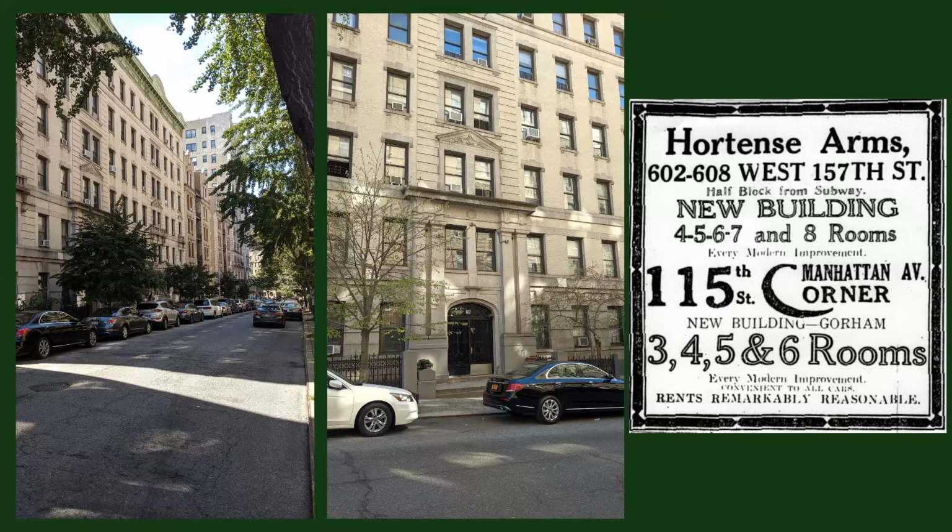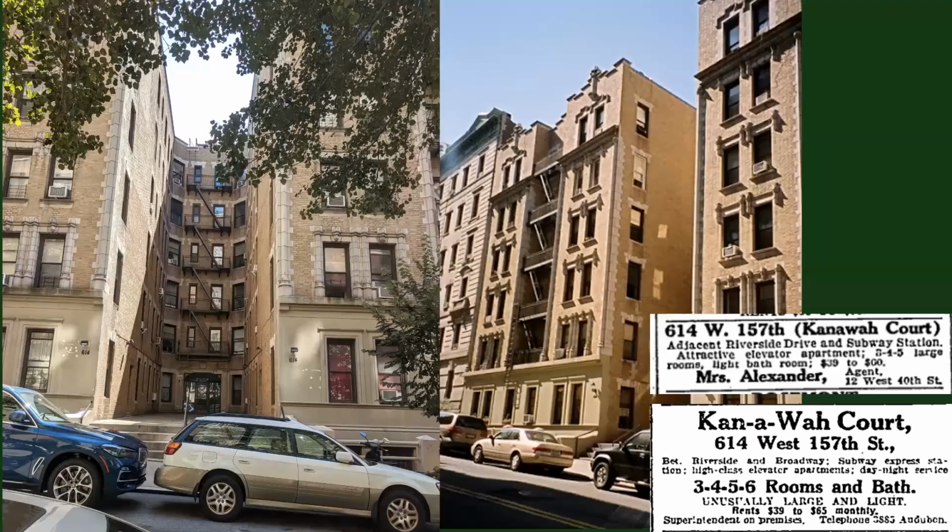Interesting little fact about this building, the owner was a woman named Sarah Harris. She lived down on the Upper West Side, and Neville and Bagg had actually designed her row house, and then she got them to design this apartment house. She liked it so much that she moved in the next year herself, moved her family in.